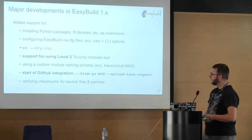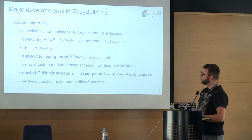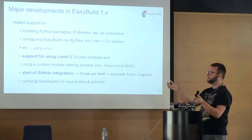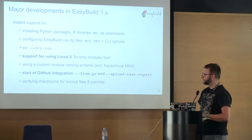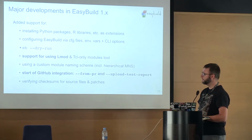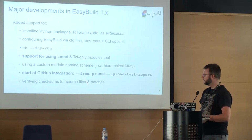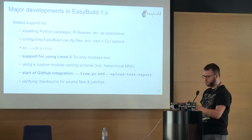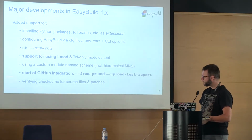Because we started running into problems with the Tcl modules tool, because EasyBuild was making big changes in the environment, we started looking at Lmod, which worked a lot better than the old Tcl modules tool, which hadn't been updated for years. We added support for Lmod, and since then we've been very happy with it. Together with the people from Jülich, we added support for a custom module naming scheme rather than using the fixed one we had in EasyBuild. And we also added support for the GitHub integration.